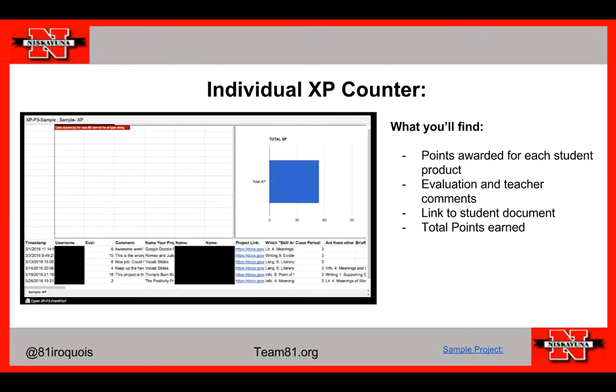Another spot that you'll be able to go to find all of the feedback that we provide for you is this XP counter. This will be a page on your website. You'll notice that this is your total number of points, as well as all of our evaluations and all of our comments, and all of the details for every project that you turn in. You'll have links to student documents, so you'll be able to get directly to all of your work right from this page. And you'll again have this total points earned space.